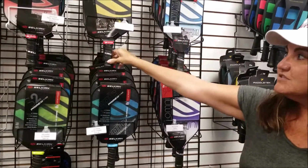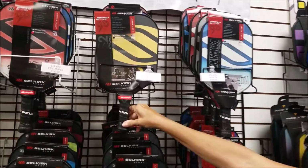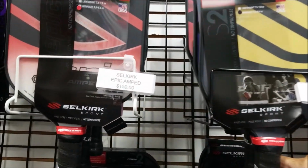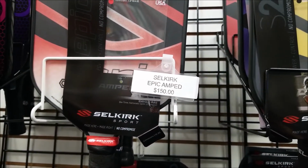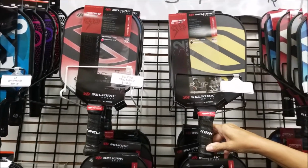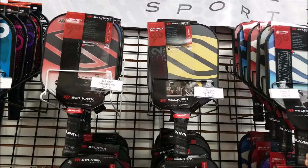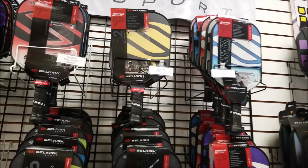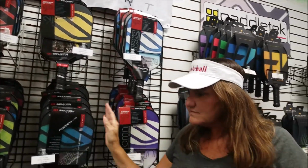Then you go up into the higher level, which are for more extreme players, and they call them more the pro paddles. They range anywhere from about $130 to $155, $60. But if you are just looking to be somebody who plays on a regular basis, once or twice a week, learning how to be a pickleball player, you would go in your intermediate range.